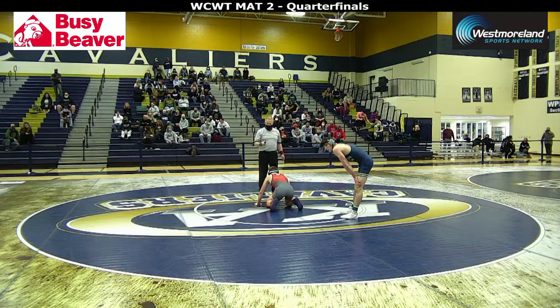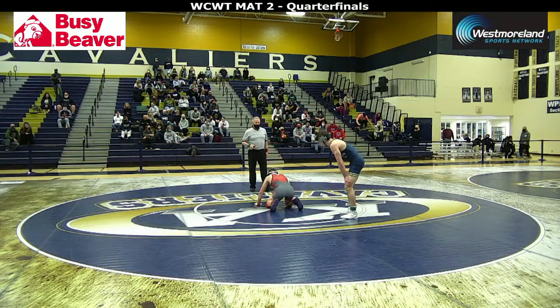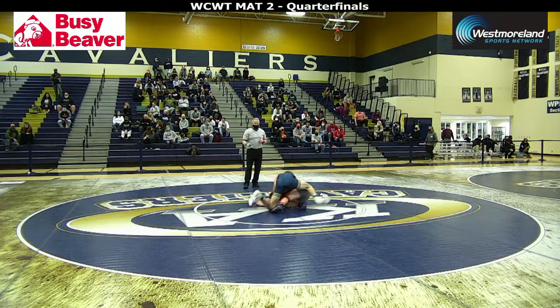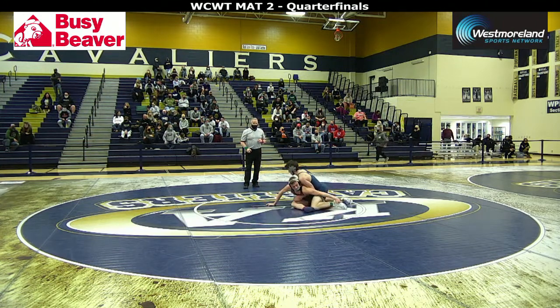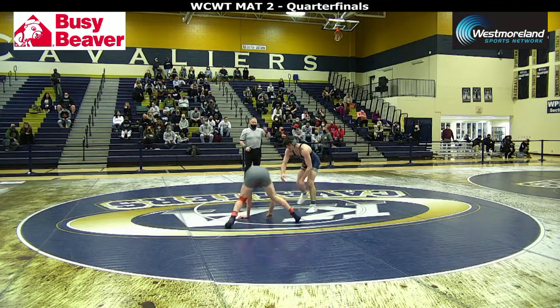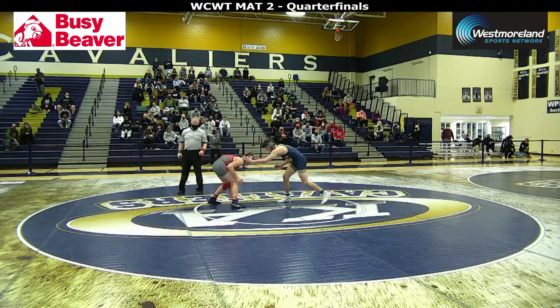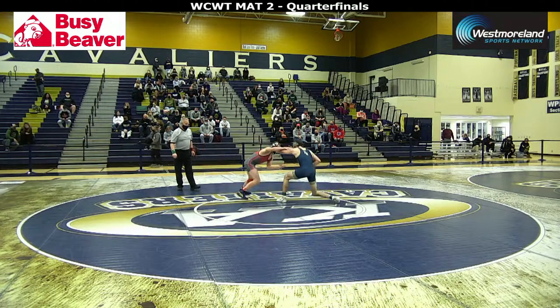Hill here to get the technical fall. Technical fall is defined by a win of 15 or more points. The match ceases right there. Sarnik going to cut him. He needs one takedown here, in fact, for the technical fall.